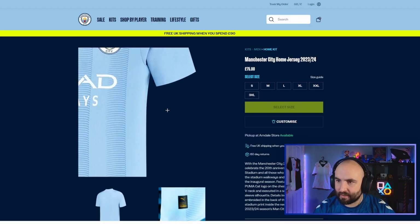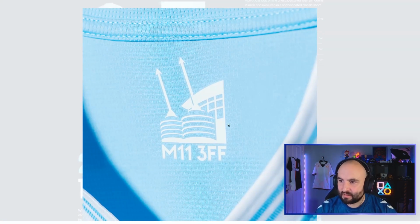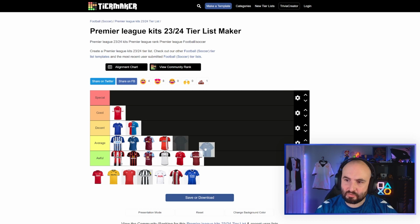Let's have a look at the home kit. It's okay. I admire the effort. How much is it? 75. It's a lot still, isn't it? I like little details like that. 20 years at the Etihad, so that's why they've put that in there. Okay, we're putting Man City into average.